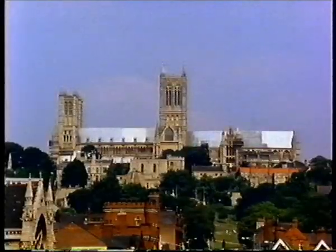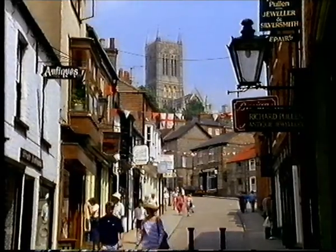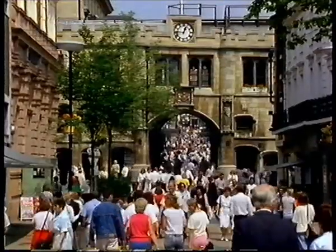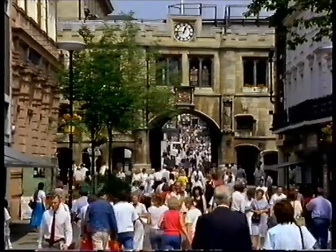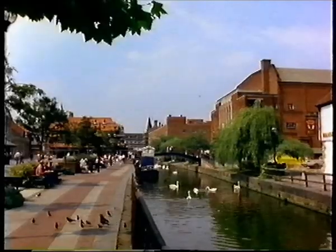Its neighbour, Lincoln Cathedral, is 300 years younger. The bustling city of Lincoln predates the Romans, but is very much a living, growing place, with each generation having built its own contribution in stone and brick.